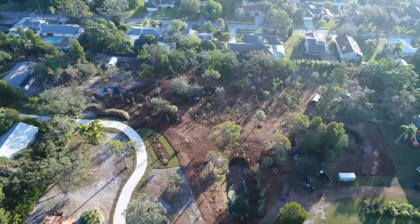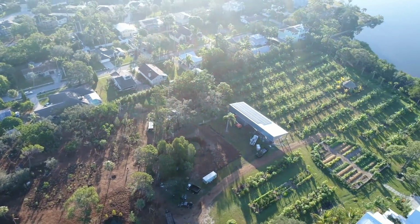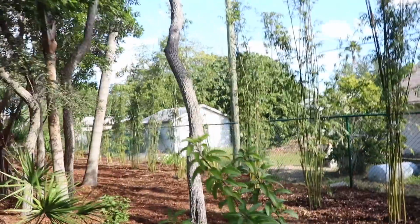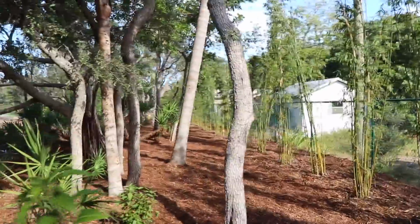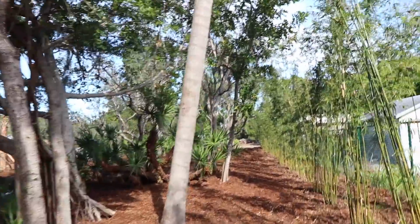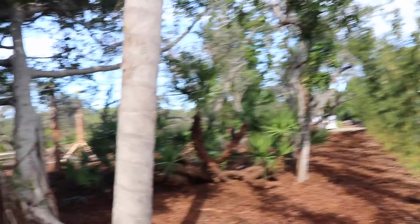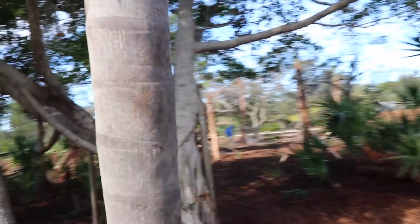This is a bit of a more wild area, not as linear as phase 1. Everything's in rows over there. So this was a lot of fun. I actually enjoyed planting this, I think I mentioned that before, more than I actually enjoyed even planting the other side. The other side was a big undertaking. So here's that bamboo windbreak, and we are just plugging along over here.